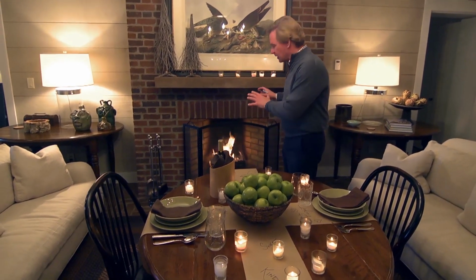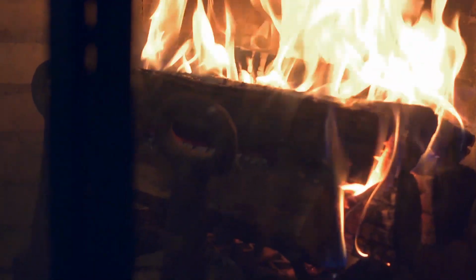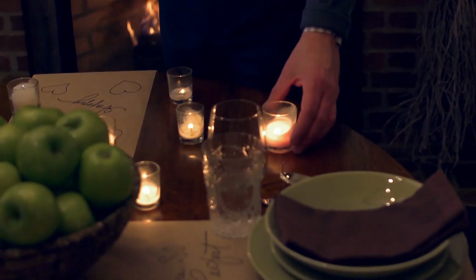So I started with fire in the fireplace. There's nothing like a warm fire to set the mood. And then what I've done is I've covered the table with these little votive candles, and I've used 20 of them, about 10 on this side and about 10 on that side.